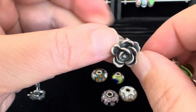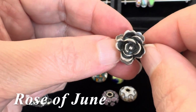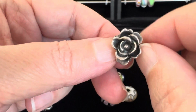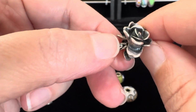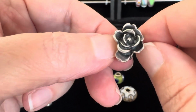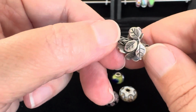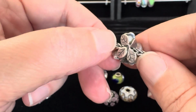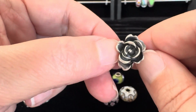And then we have the whole reason for this bracelet here, which is the lovely Rose of June Flower of the Month bead. It just has this spectacular, large, showy rose that is unfurling its petals. We've got the hidden pearl detail, and then we have all this lovely leaf detail on the bottom. So that is the Rose of June.